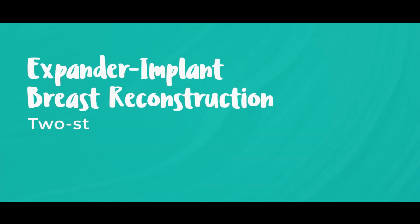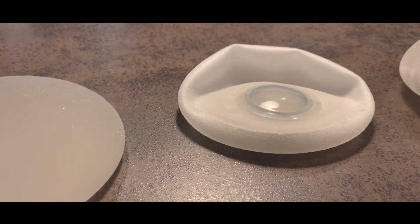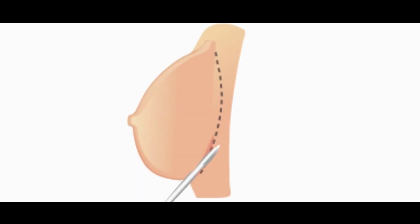The other option is we use an expander implant. And what that does is, instead of using a permanent implant such as this, we use an expander implant, which is a deflated kind of implant. And this is an example of that. It's like a deflated ball, and this will be placed either underneath your pectoralis major muscle or on top of your pectoralis major muscle, and this depends on the surgeon's preference, and again, it's a discussion you will have.